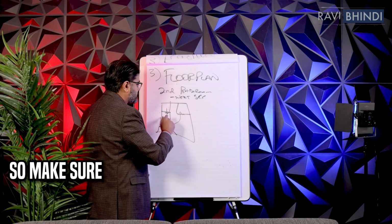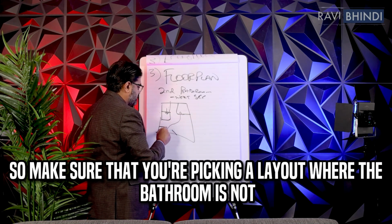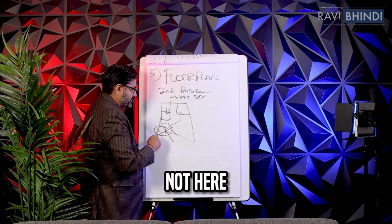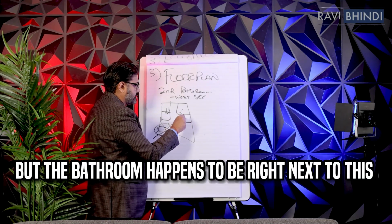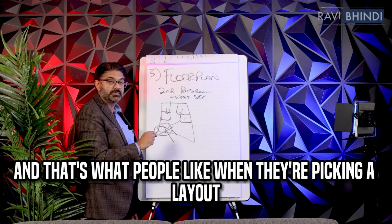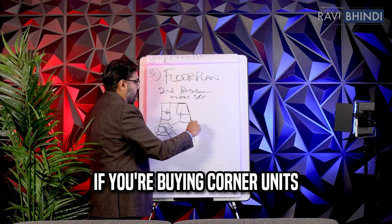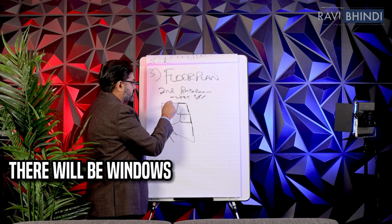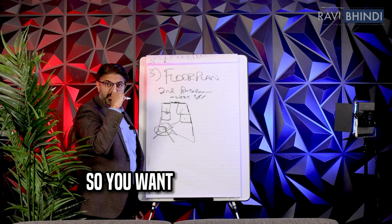So make sure that you're picking a layout where the bathroom is not here, but the bathroom happens to be right next to this bedroom, and that's what people like when they're picking a layout. If you're buying corner units, there will be windows. There might be like a balcony door, windows, right? So you want to make sure of that.